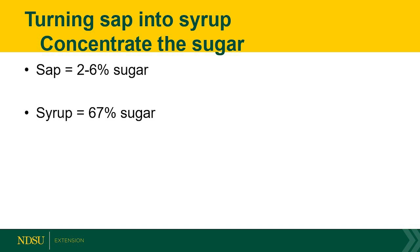Okay, so we collected all this sap. Great, now what do? We have to concentrate the sugar. We've got 40 gallons, 50 gallons, 100 gallons of sugar water. Now what do? Okay, sap's coming out of the tree somewhere between 2 to 6%. When it's syrup, it's about 67%. I say about because there's some rules and regulations. 66 to about 69%, depending who you're talking to. But it's about 67%. That's two-thirds sugar.